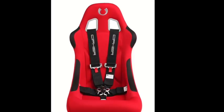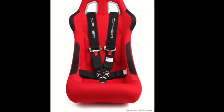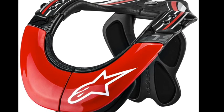The bale thrower comes with a 5-point harness seat and a neck brace as standard equipment.